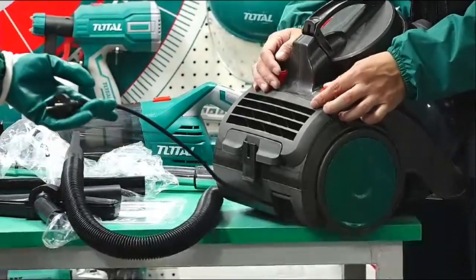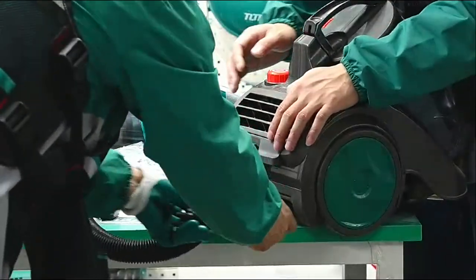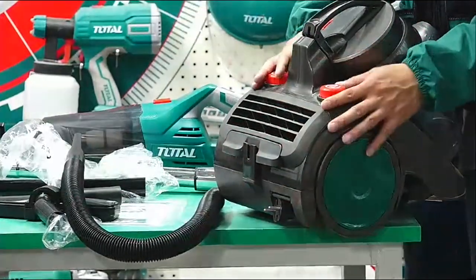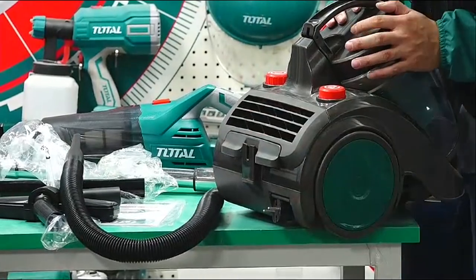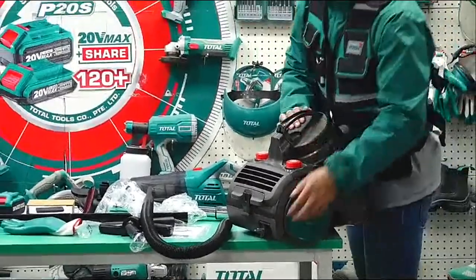After we use it, we can store it very easily. It's very easy. Nice. Okay, so I want to try it.